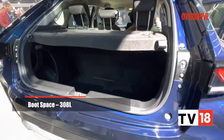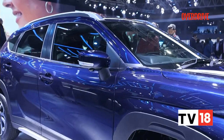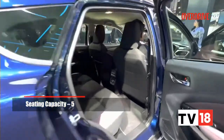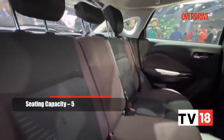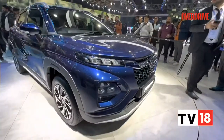Same boot as the Baleno. You see the tapering or the pinched glass house, and then this is what the cabin looks like. So in terms of the headroom or the legroom, foot space, etc., all of that is going to remain the same. So what you get under the hood are 2 engine options.